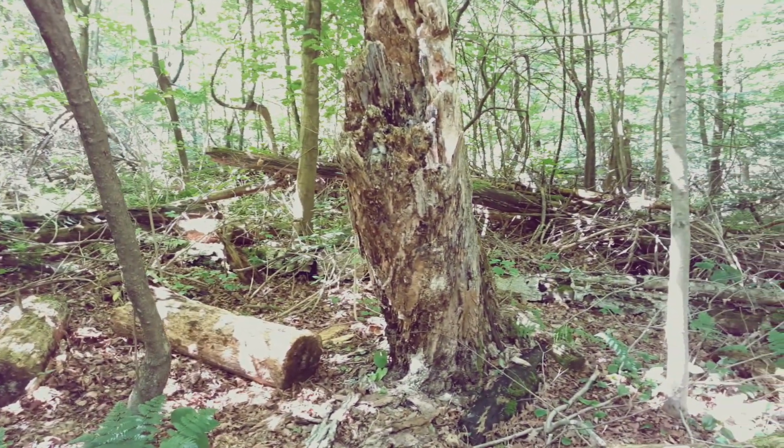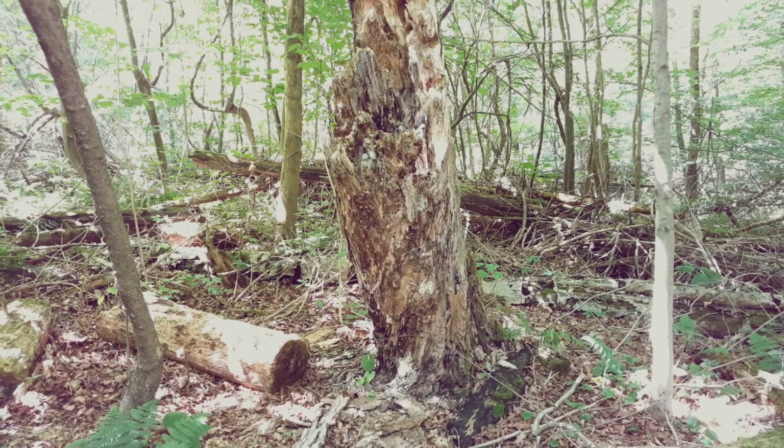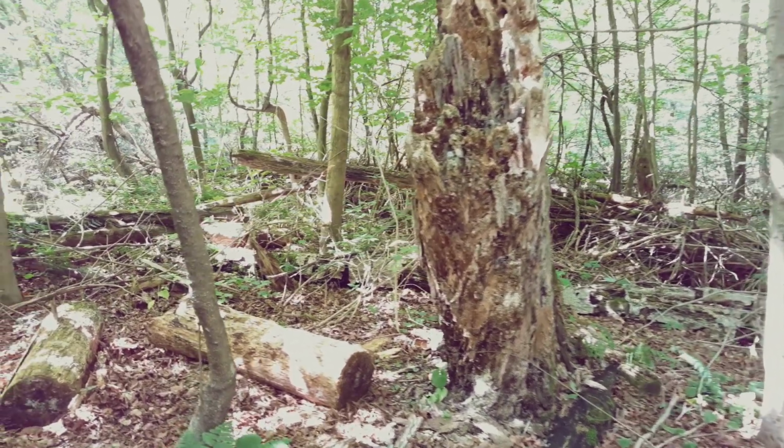So, what is this called, viewers? A rotting tree with no limbs is called a snag. A snag. I was going to say stump, but it's a snag.